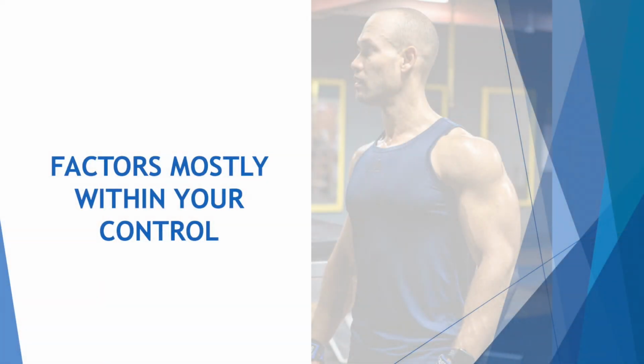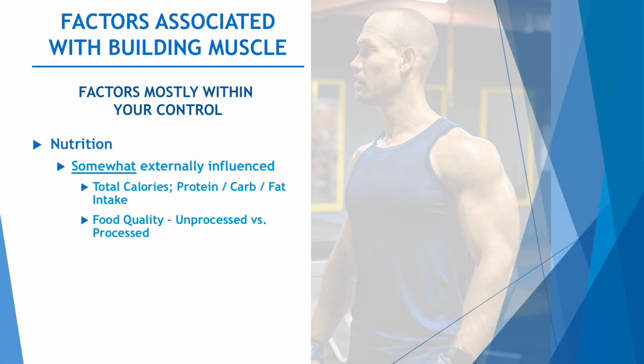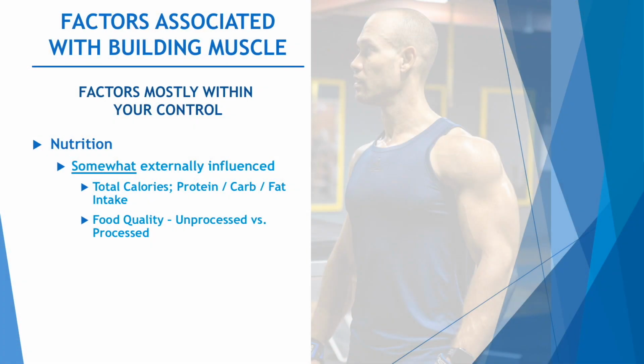Other factors are somewhat or mostly within your control, such as your nutrition. If you're aiming to gain muscle, you need to recognize that for the most part, you need to be in a caloric surplus. And if you're aiming to lose body fat, you generally need to be in a caloric deficit.